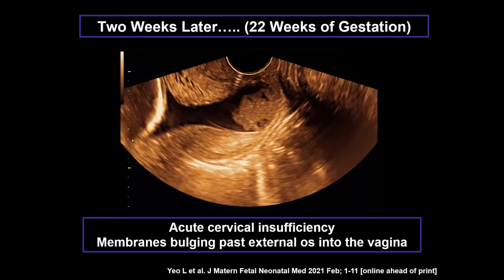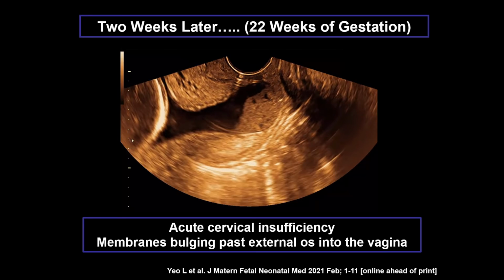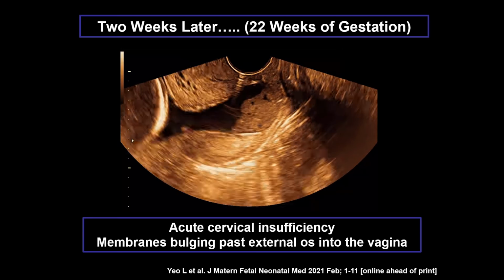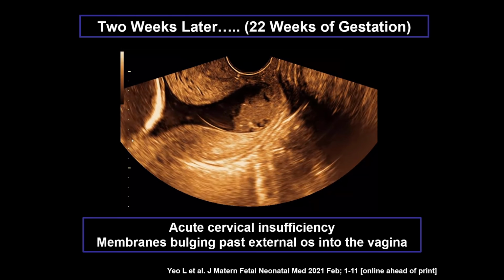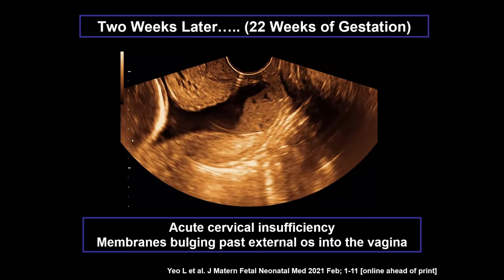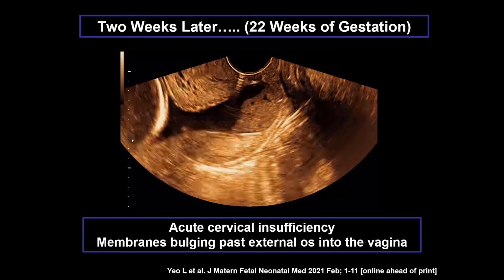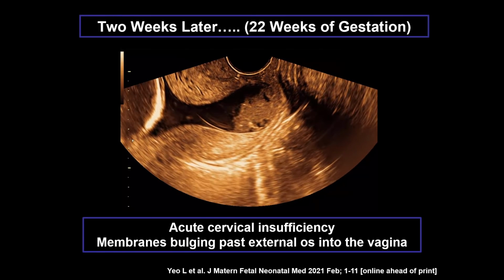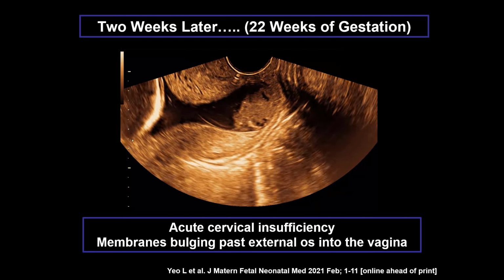2 weeks later, at 22 weeks of gestation, transvaginal ultrasound showed no measurable cervical length, with membranes bulging past the external os into the vagina. A large quantity of amniotic fluid sludge, as shown here, was also visualized. Speculum examination revealed the cervix to be 3 centimeters dilated with bulging membranes, consistent with acute cervical insufficiency.